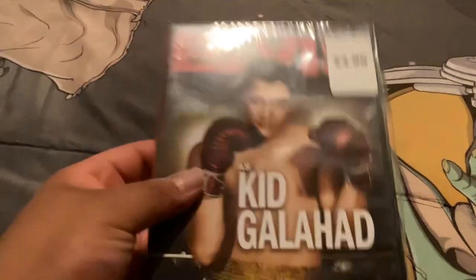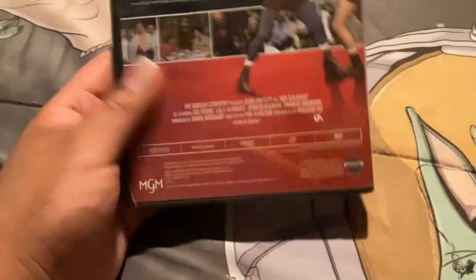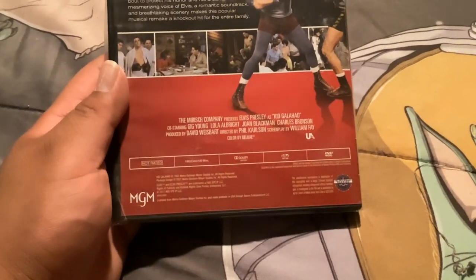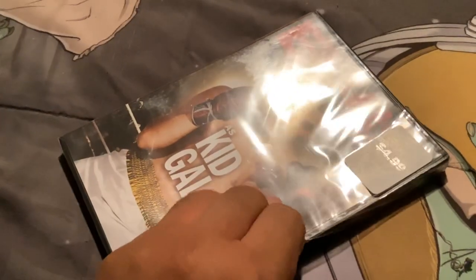So yeah, here's the front, the spine, top, bottom, and the back, includes not rated. So yeah. Let me just open this up. It's hard.